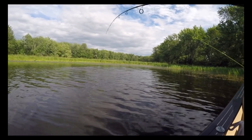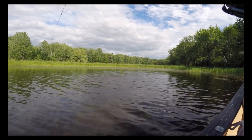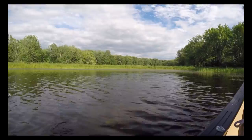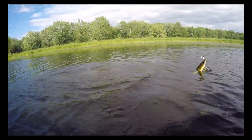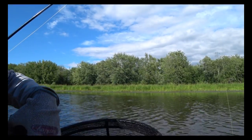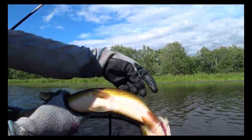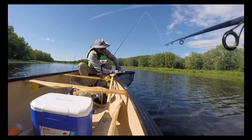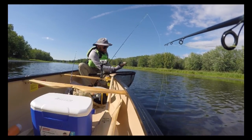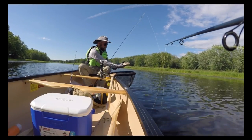He's on. He's on. Is it a good size one too? Yeah. Oh, wow. What was it? Oh, let go of the net. Oh, no. Now let him go quick. Nice big pickerel.